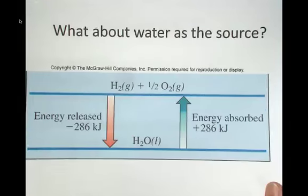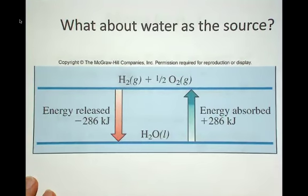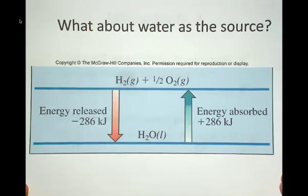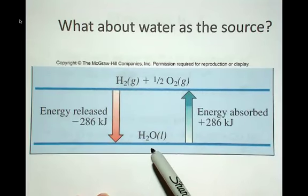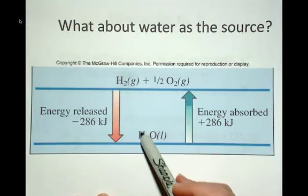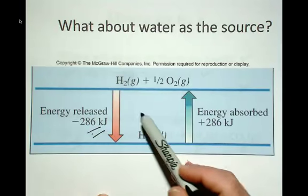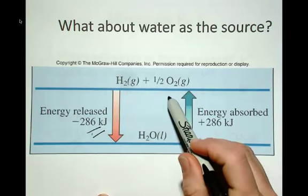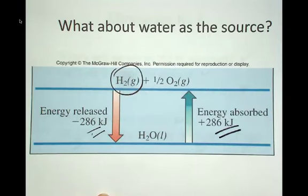Well, what about water? Something like 70% of the Earth's surface is covered with water. We've got tons of water out there. And what about using water as a source? Well, the problem with just using water is, again, the reaction, hydrogen plus oxygen to give water, gives off 286 kilojoules of heat per mole of hydrogen. But at the same time, if you're going to go from water back up to produce hydrogen in a very clean way, it's going to take the same amount of energy.